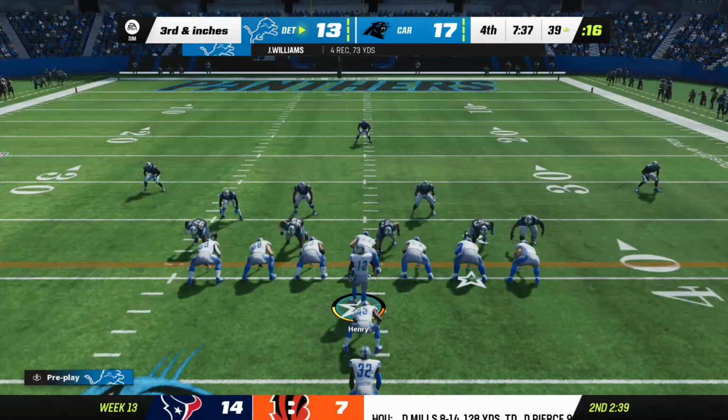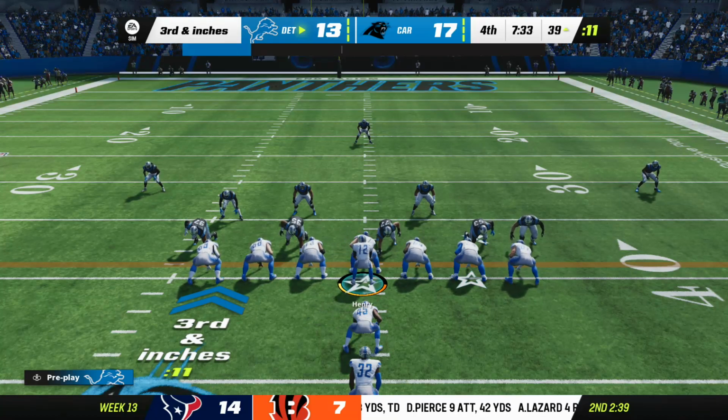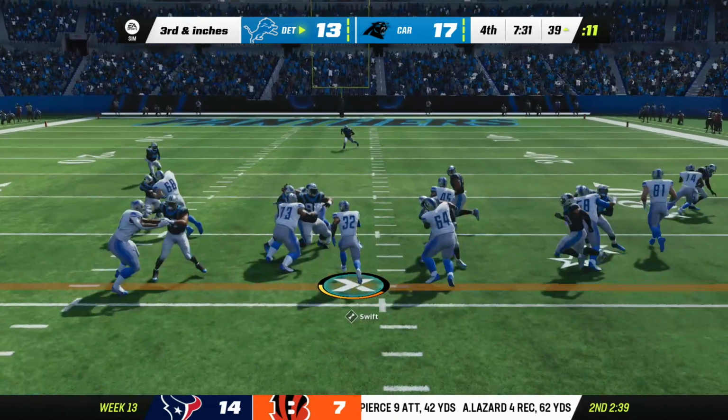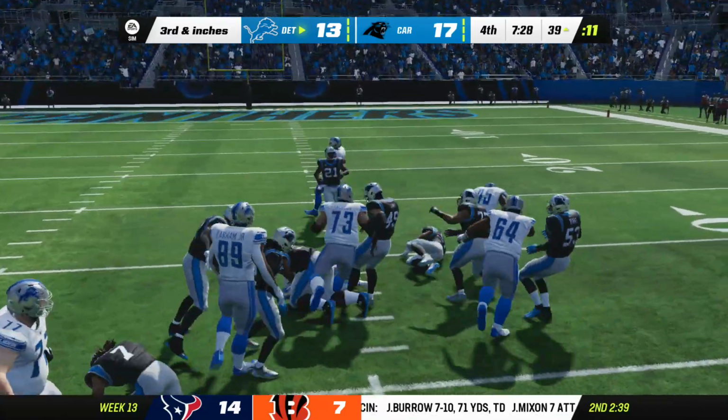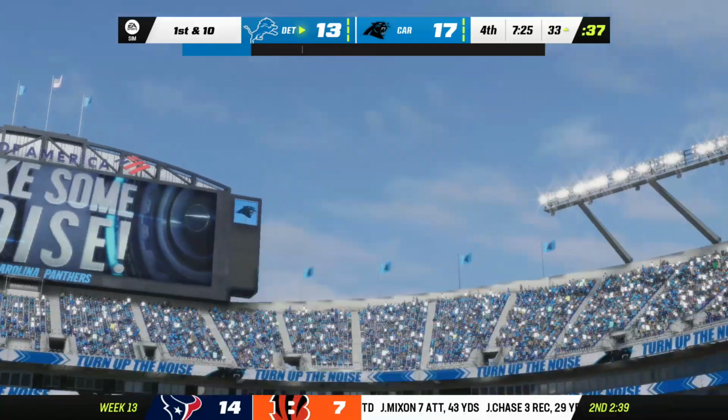Key coming up here, preserve the lead for this defense. Fourth quarter, close game. Third down, here we go. On the handoff, this is Swift. And he's able to get it to the 33. Good enough for a first down.